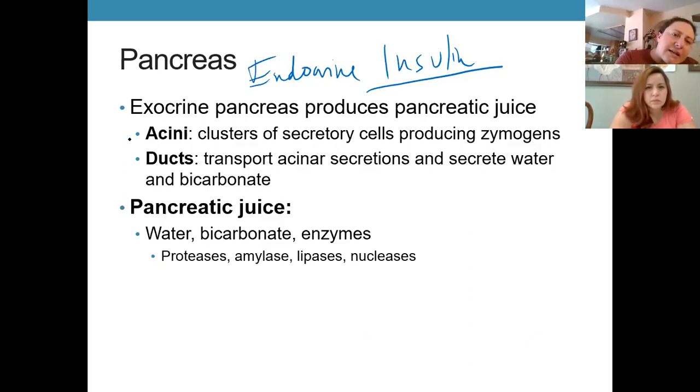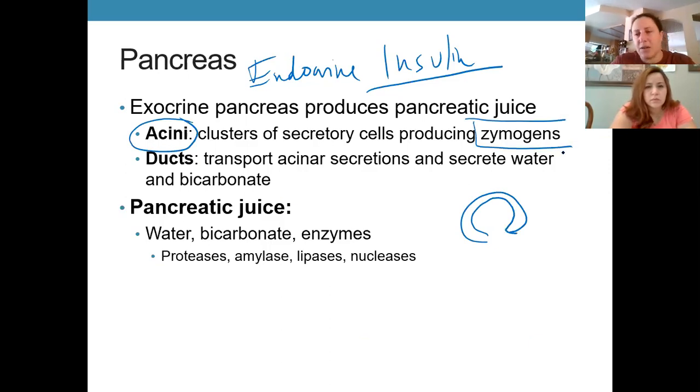So we have acini, which are secretory cells clustered in little circular things, and they're producing the enzymes and zymogens, which is the fancy term for precursors. Talk about that in a second. And then the ducts, they're not just a pathway out of the pancreas, they also secrete the water and the bicarbonate. So this combination of water, bicarbonate, and enzymes is pancreatic juice.